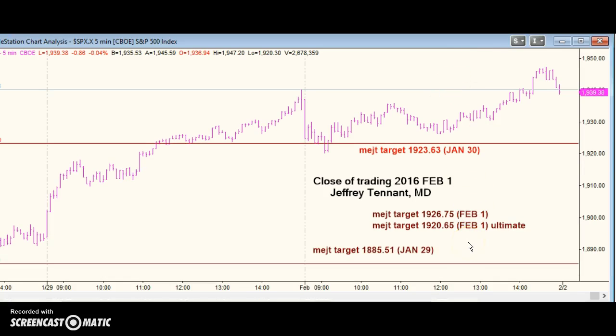So we have lower targets for tomorrow, but I really need us to drop down pretty much from the open to explain this move up is pretty much just a market fling to satisfy a few targets.